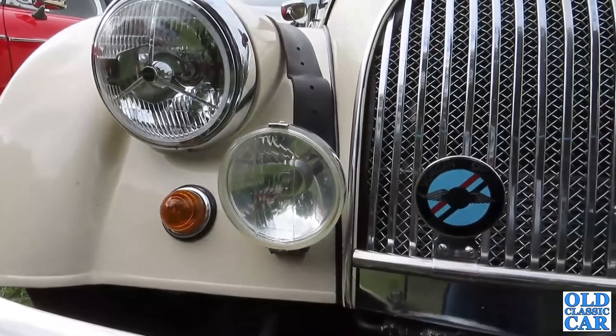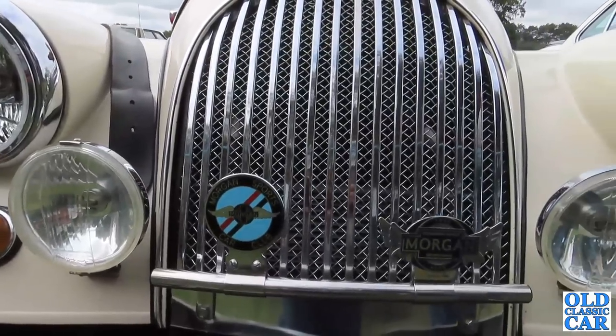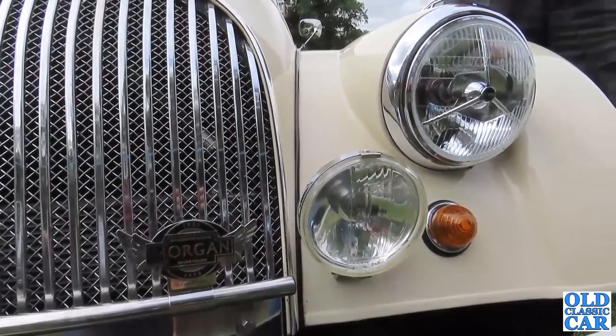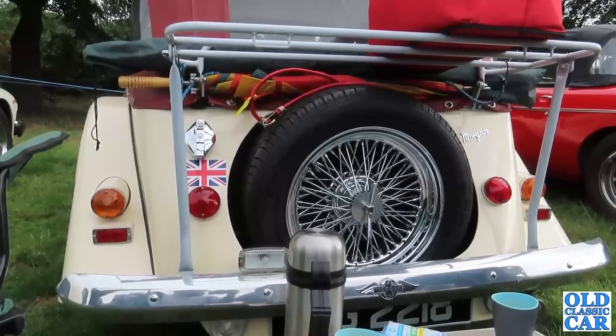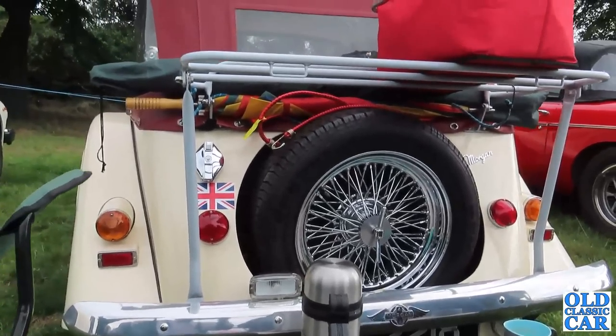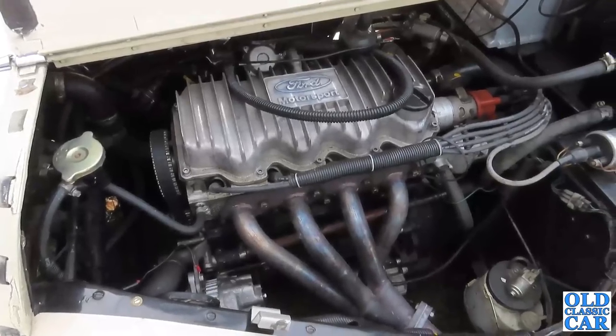So you get to all the local shows then, do you, with it? Yes, all around here, because we see you. We see you dodge us, and like normally I'm like this with my mouth open. Well, that's why I don't come and talk to you, isn't it? Yeah. No, that's great to see that one.